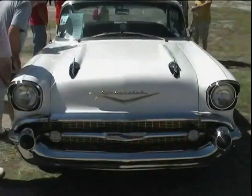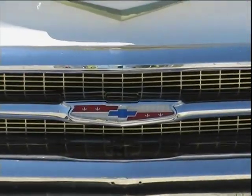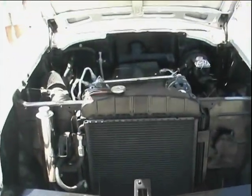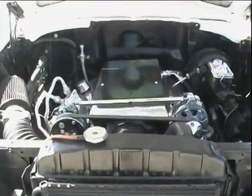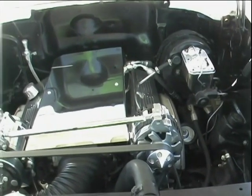Right. Now, how long did you say it's been completed? We completed it in 1998. So that's an 8-year paint job and it still looks brand new. Yes, sir, it is. What size motor and all you have in it? That has a Chevrolet LT1 with a 4L60E transmission. It has a nice dress-up kit with it.